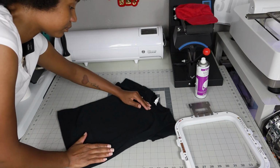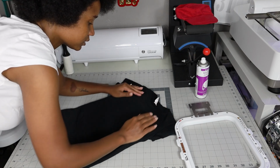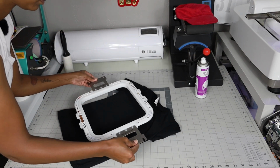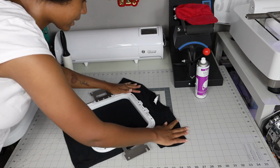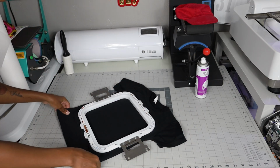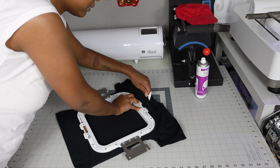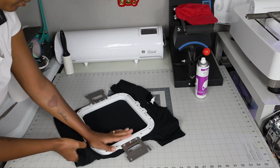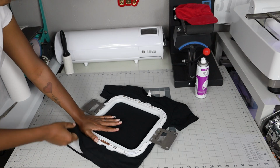There we go. And also make sure, yeah, see, there we go. All right, now that's perfect. Even, nothing slanted. Go ahead and pull it up again. And now we are ready to embroider.